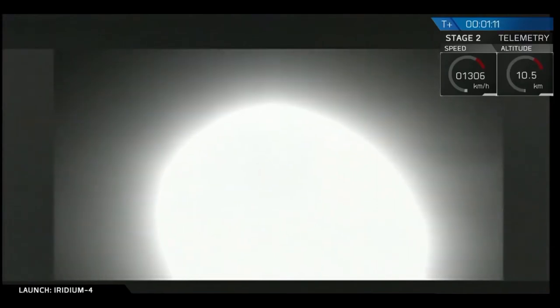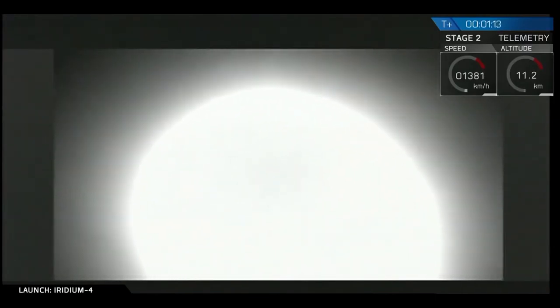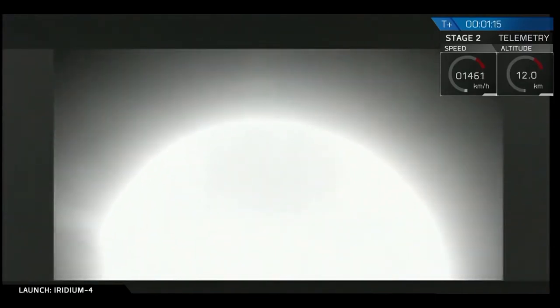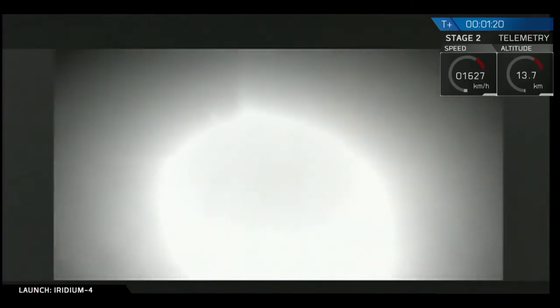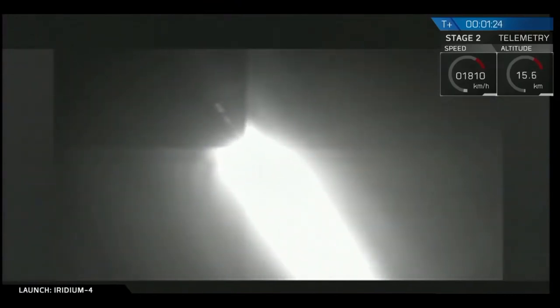Plus a minute 10 into flight. We've just gone through throttle down and throttle back up of the Falcon 9 first stage engines. We've gone through max Q on the first stage. First stage continues to look good on the engines, headed downrange away from Vandenberg Air Force Base.